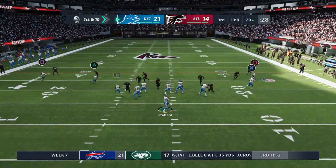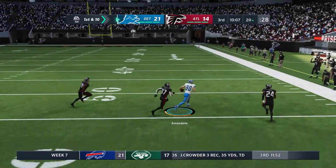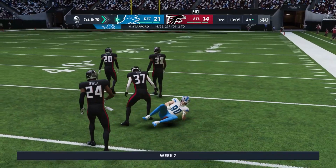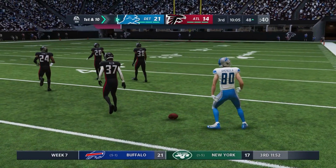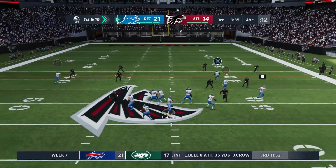Now, what can the Lions do? Four spread out wide, a quick slant to Danny Amendola. He's got space. Danny Amendola gets past the 50 all the way down to the 48 of the Falcons. Amendola's put together one heck of a season out of the slot. That's a 22-yard catch and run.